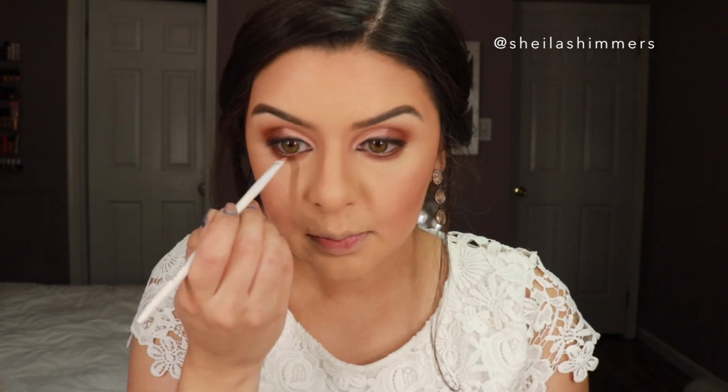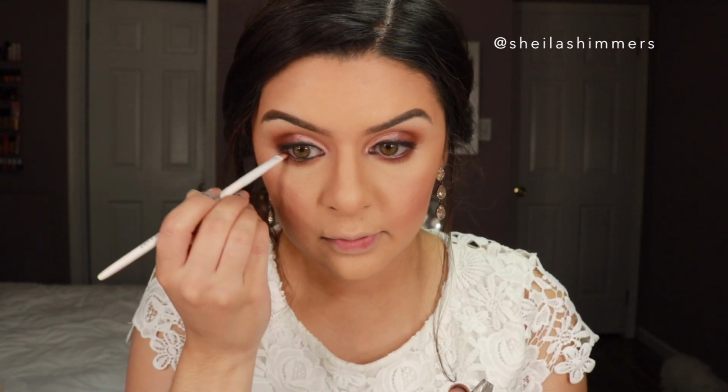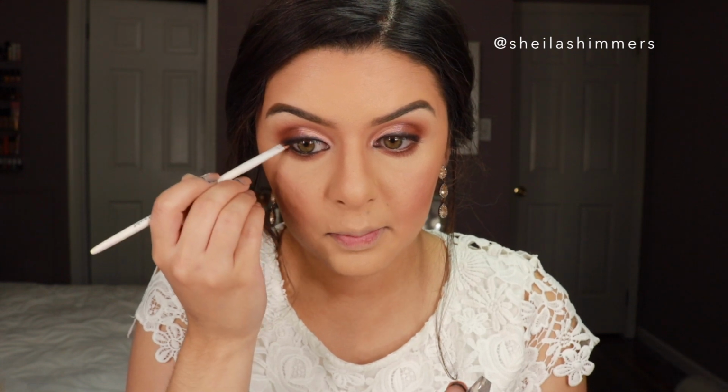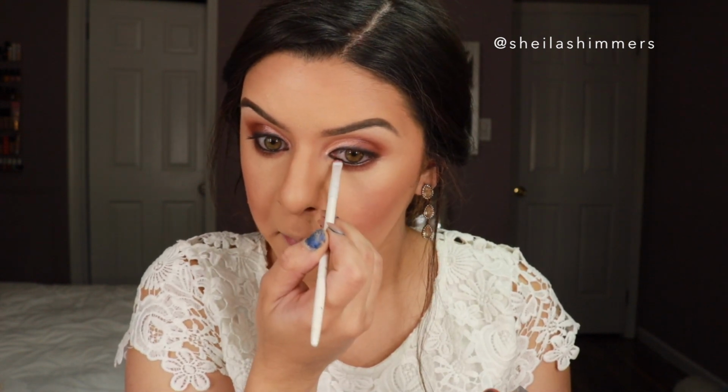Then if you want to apply some eyeliner under your eyes, I would highly suggest doing it with shadow instead of an eyeliner because it will last a lot longer. So I'm going to be going into the Blackest Black from Natasha Denona. Taking just an eyeliner brush, I'm going to be dipping into this and just applying it very close to my lash line, kind of as if it was just an eye pencil. I have very, very watery eyes, so this just works great for me.